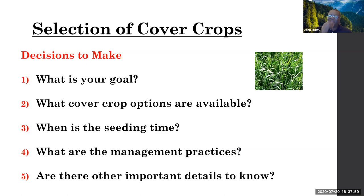So we had it grow, but when it came time to terminate, the farmer went too far and the roots were very strong in the soil. His equipment could not get rid of those roots. So those cover crops became a problem for him. So it's important to know the management practices that you need to terminate that cover crop. If you terminate it too late, it can grow into weeds. You can get seeds building up and it starts becoming weeds.